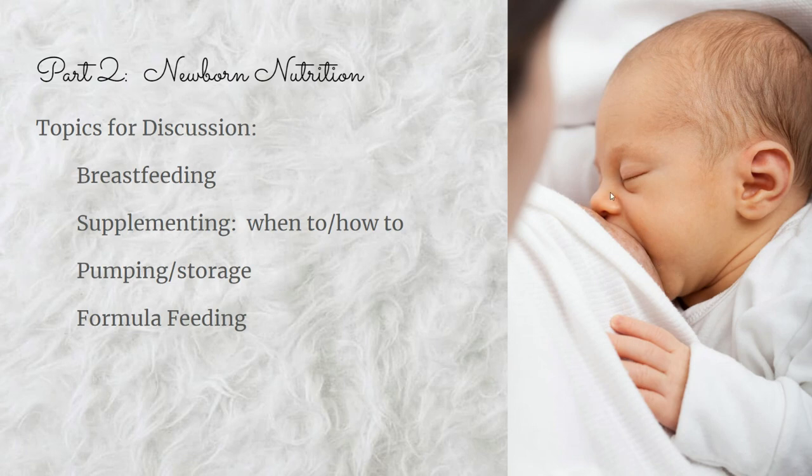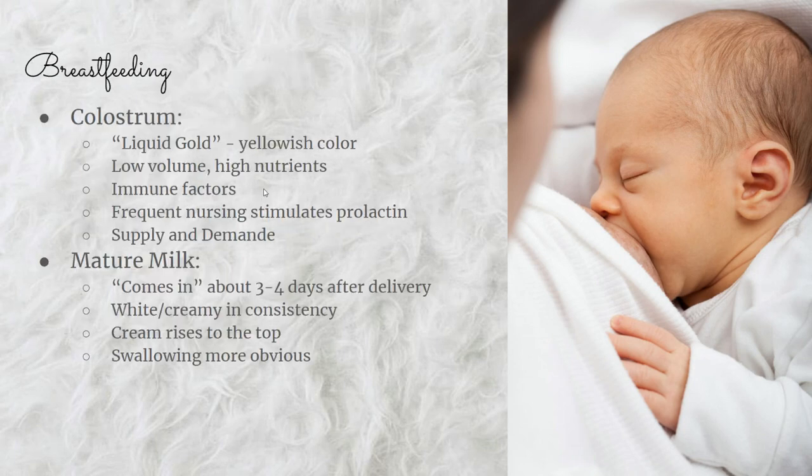You can see his nose touches mom's breast. He's positioned so that his head and body are perfectly in line, tummy to tummy with mom. He's got a wide open, gaping mouth. And he's got his mouth flanged around the areola and not just the nipple. So that is the perfect latch. And I kept it there.